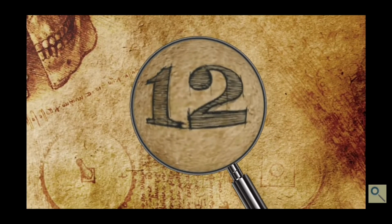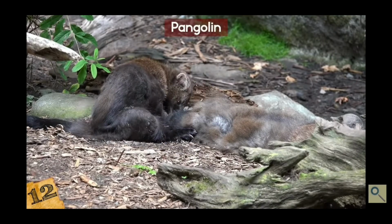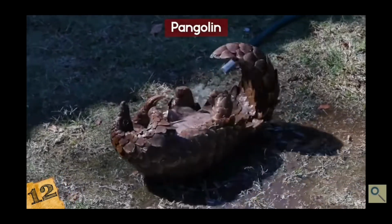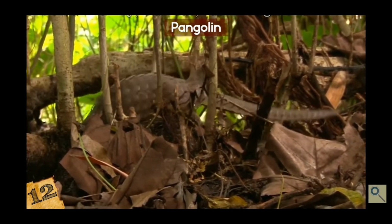Number 12. The pangolin. There are a lot of weird creatures out in the world, and some of them look like fusions between other animals. One example of this is the pangolin, a mammal known to roam the lands of Asia and Africa. It's also one of the most trafficked mammals in the world. Why? Just look at it.